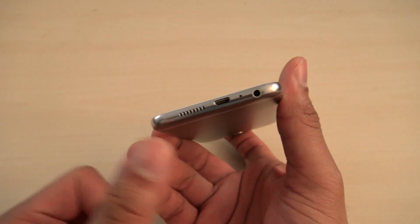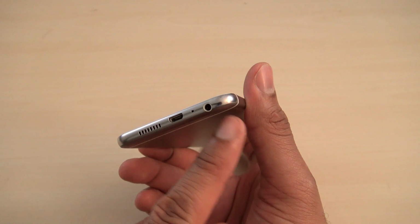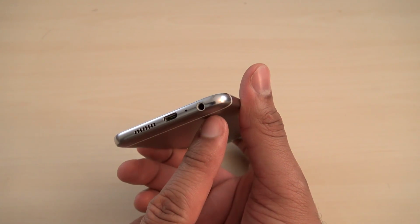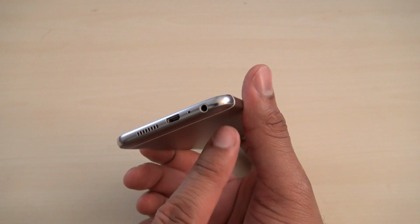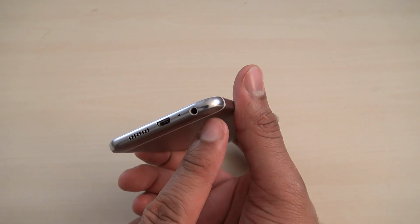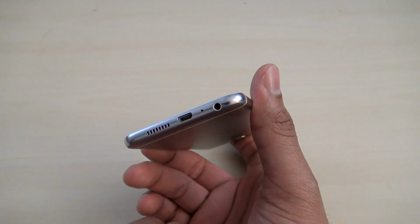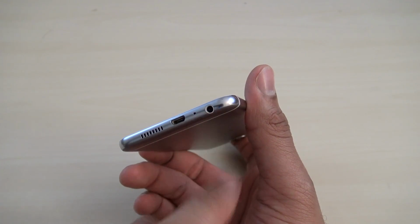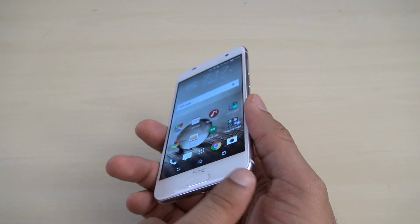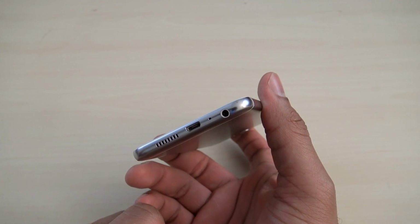Now, speaking of the bottom here, you do have the speakers, and you do have a 3.5mm audio jack here at the bottom. What's cool about this is it has a DAC built inside of it, so you get some pretty good audio quality coming out of the headphones. If you get yourself a good pair of headphones to listen with, it does sound pretty good. I was bumping some pretty good music using Google Play Music, which you get 6 months free if you purchase this directly from htc.com, which is nice. And like I said, audio quality sounds pretty good, as long as you get yourself a pretty good pair of headphones.